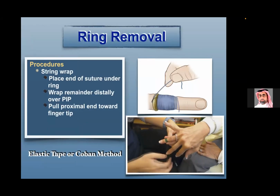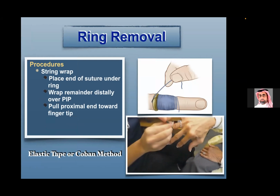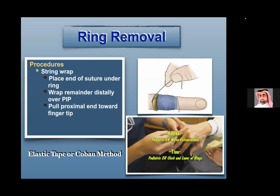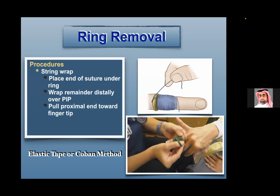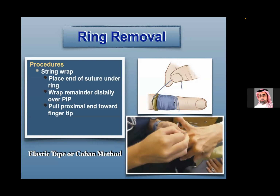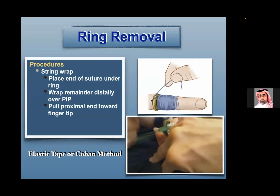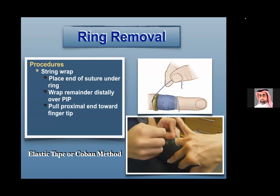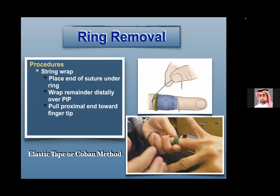Then after that, if you are working with the string technique, place the first end of the suture under the ring. Then wrap the remainder of the string, or silk, distally over the proximal interphalangeal joint. Then pull the proximal end toward the fingertip, with the first end underneath the ring, and wrap the remaining part toward the distal finger, covering the proximal interphalangeal joint. Then pull. This will decrease the edema, and it is easier to release the trapped ring.